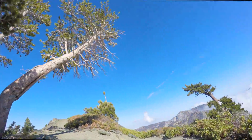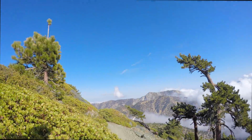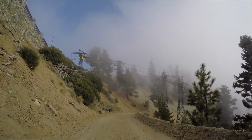They did like a 20-mile loop that day or something. Very scenic up Mount Baldy. If you live in the area, California, LA, you've got to do Mount Baldy. Mount Baldy is like a drug.